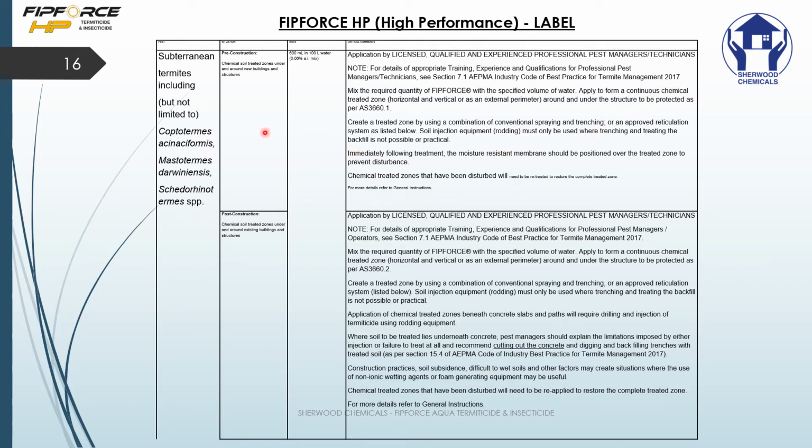So when you refer to the label, this is obviously highly important, but another important factor is to always do your job at a best practice level. And where you can get details for this is by the appropriate training, experience, and qualifications for the professional pest management operator. See section 7.1, AAPMA Industry Code of Best Practice for Termite Management 2017. And maybe go onto the AAPMA website if you want to download that document.